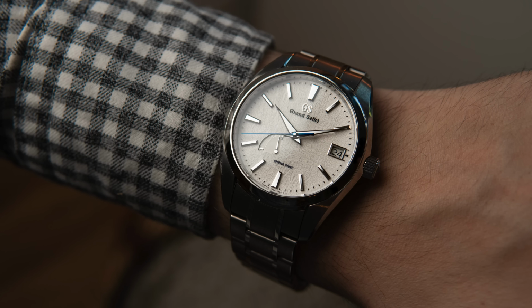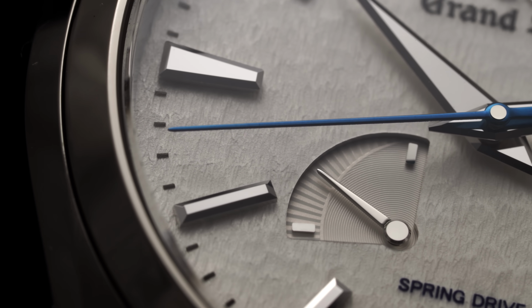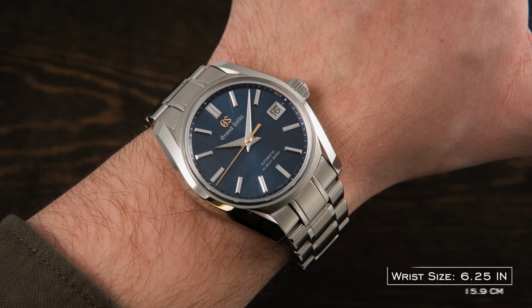Titanium case, a dial also that is understated. It has restraint and beauty, but also when you see it up close is very eye-catching. Where the dial inspiration comes from is the snow outside of their Shinshu watch studio, and I think they absolutely nailed it. And then for a high beat model, we look at the Grand Seiko SBGH273.